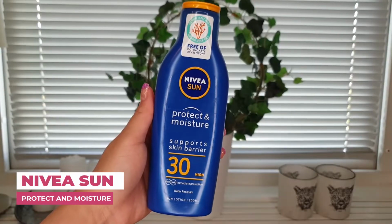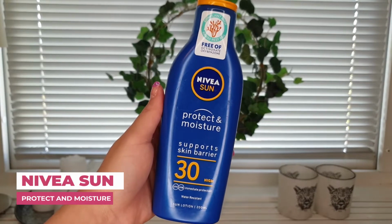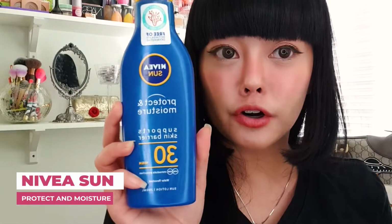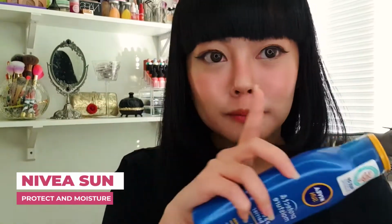Next would be the sunblock for the body. It's called Nivea Sun Protect & Moisture, Support Skin Barrier, SPF 30. What I love about this is it's water resistant. Well, this is not mine, this is my boyfriend's, but sometimes I use it. You know that we have to reapply sunblock every 2 hours, right?